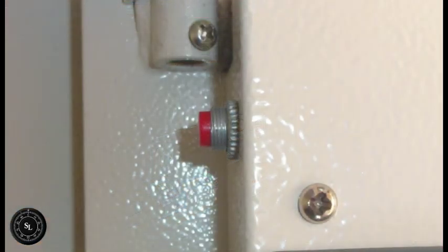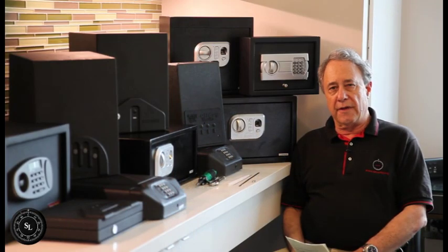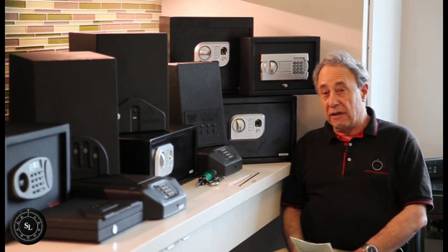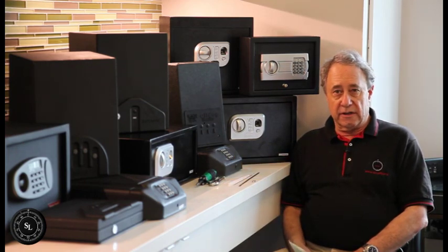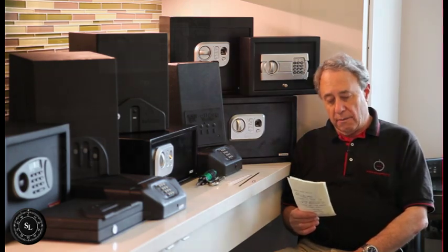Some of these have an internal reset switch, which we actually exposed in 2010 with one of the AMSEC models, the DL4000. Many of these reset switches can be accessed directly, and again, on these containers here, they have reset switches. We were able to access them. So it is a real problem.